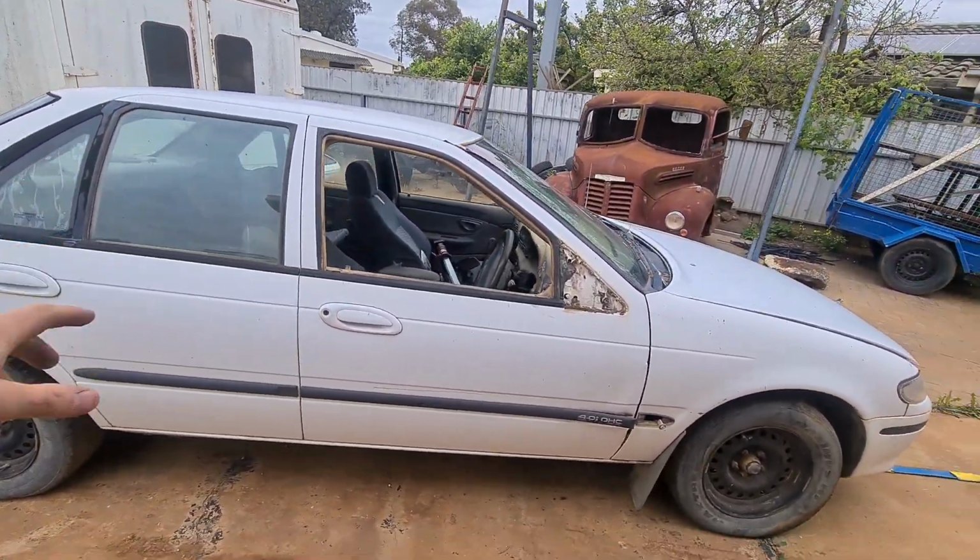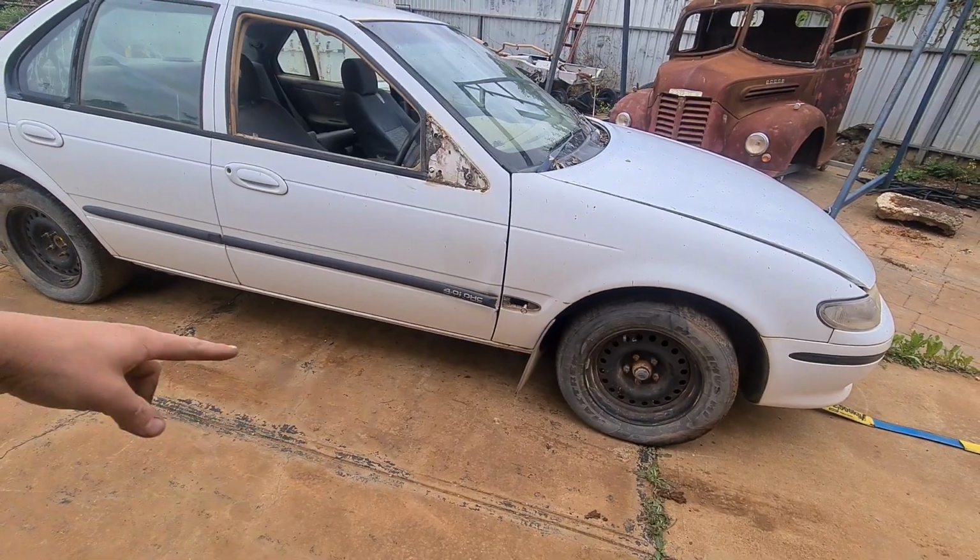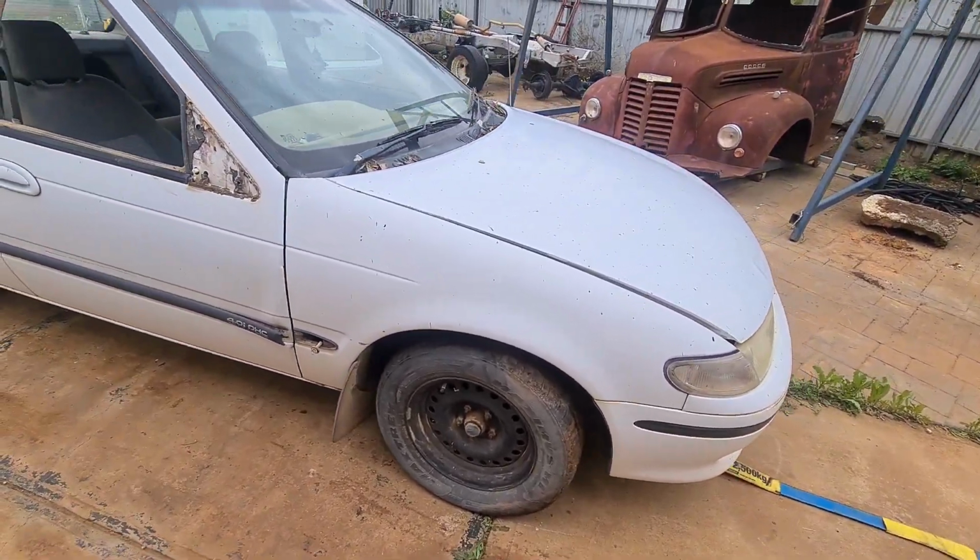And then there's heaps of gross tint. All the wheels are trashed. These two seem to be holding air, but the other two are non-existent.